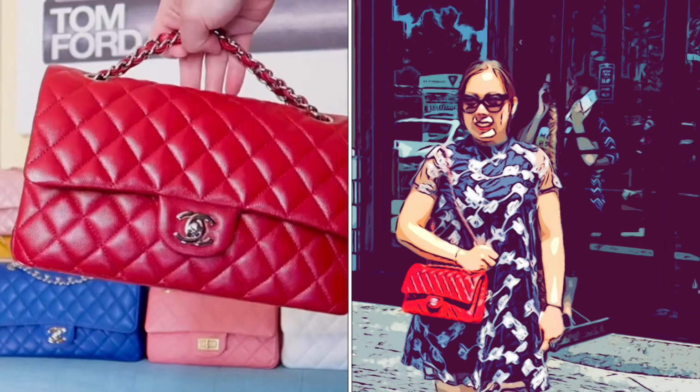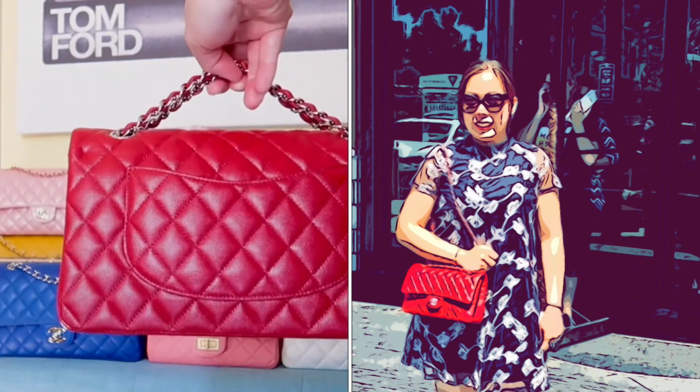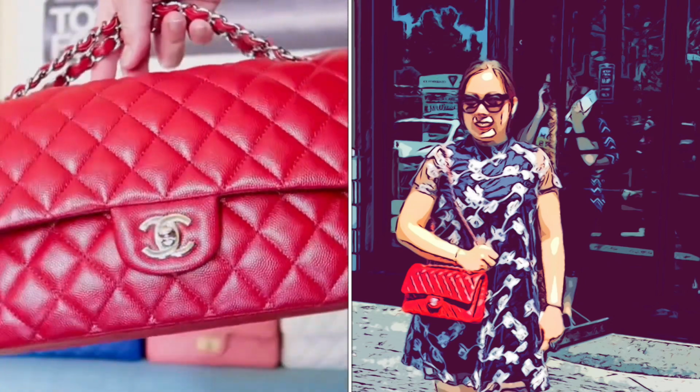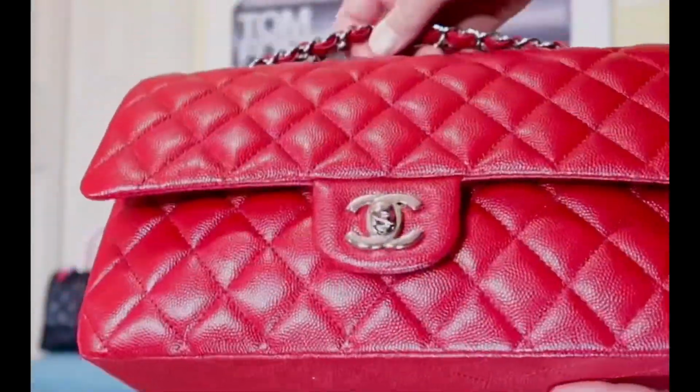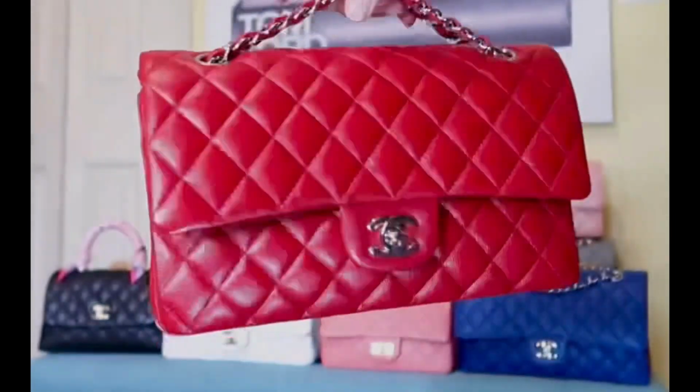Next is one of my favorite colors from the 17B collection, which is the dark red caviar leather with silver hardware. I almost sold this beauty and thank goodness I didn't. It's quite a challenge to actually capture its true color in this video, but the color is actually richer in person.